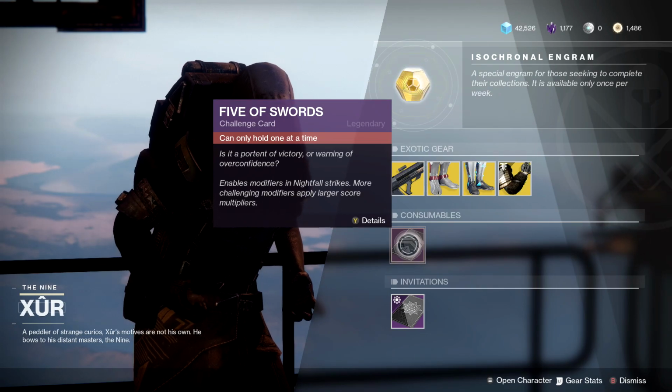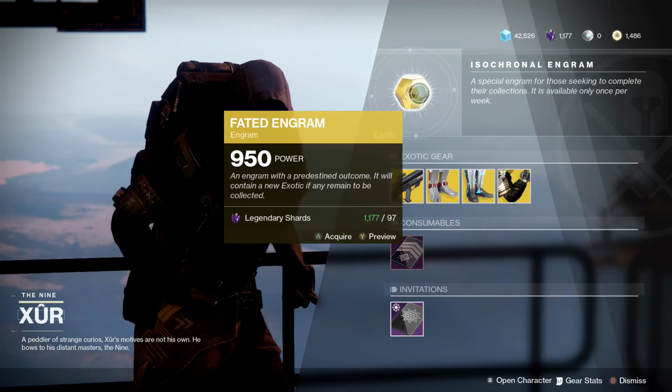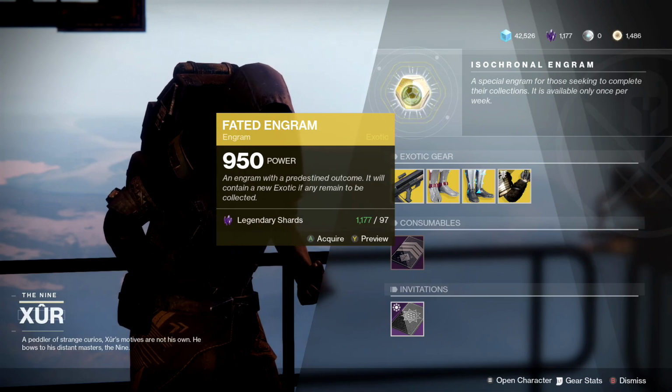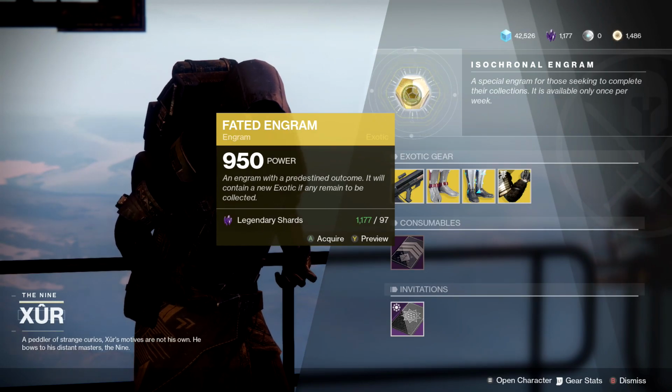Moving on though, next up, we've got ourselves the Isochronal Engram, aka the Fated Engram. This thing is gonna cost you 97 legendary shards and it's gonna decrypt into an exotic you don't actually own, unless you own all exotics from the kiosk. Then you will actually get a duplicate of one of the exotics you do own.